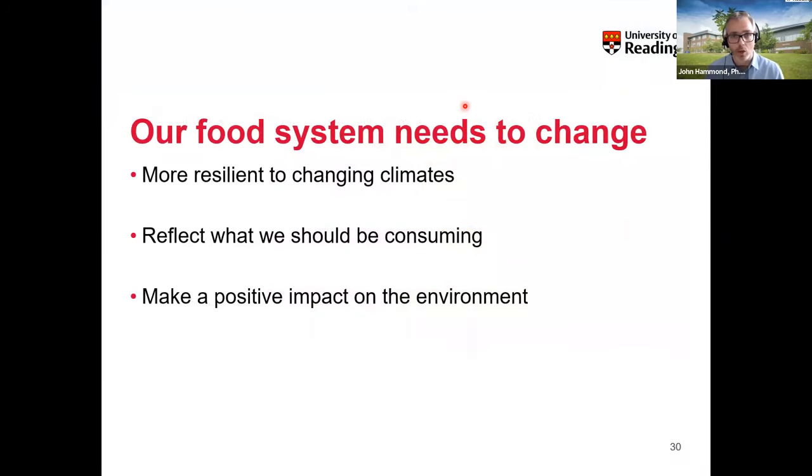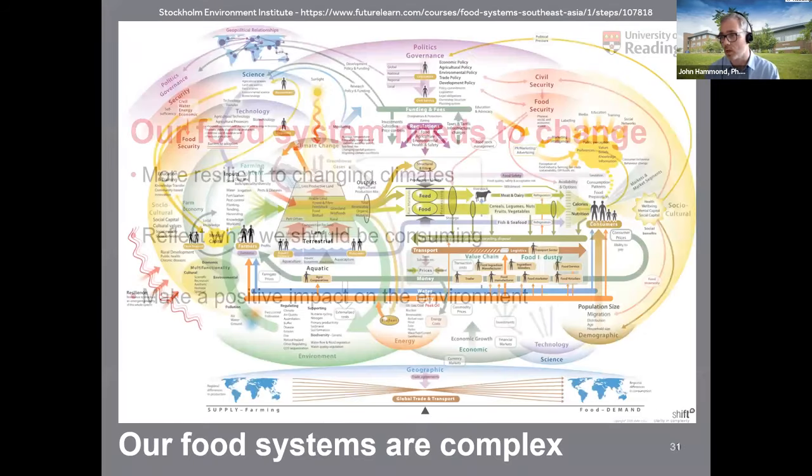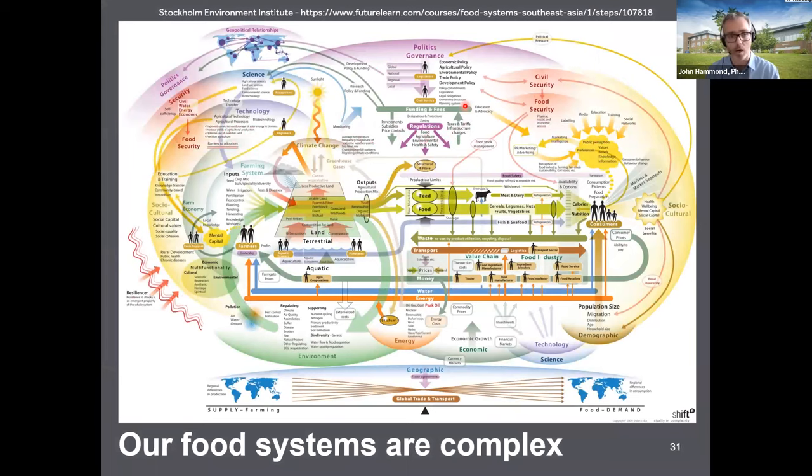So there's a lot going on, and that reflects the complexity of our food system. And I like this slide because it is complex. It's difficult to read. It's messy. It's not for you to get into and fully understand, but it's there to illustrate how complex the food system is.